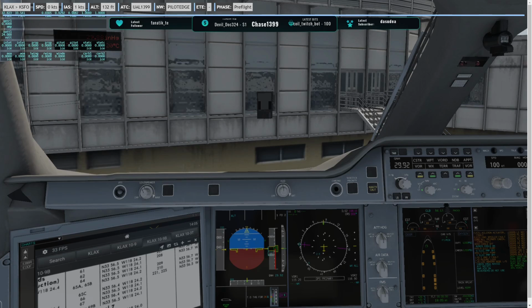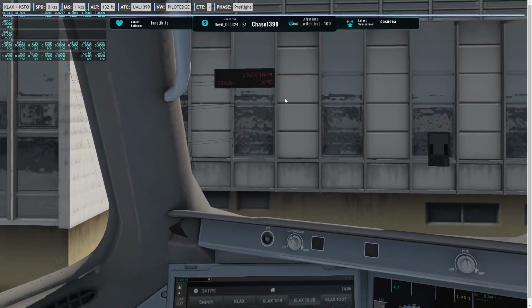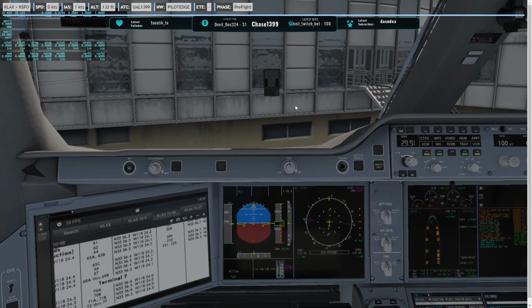ATIS Juliet, 1753 Zulu, wind 250 at 8, visibility 7, 2200 scattered, temperature 20, dew point 13, altimeter 29.91, arriving runways 24 right, 25 left, departing runways 24 left, 25 right. ILS runway 24 right and 25 left approach in use or vector for visual approach will be provided. Simultaneous visual approaches to all runways are in progress. Simultaneous instrument departures in progress. VFR departures contact clearance delivery. Advise on course heading, altitude, and if flight following is requested. Read back all runway assignments and hold short instructions. Advise on initial contact you have information Juliet. Los Angeles International.